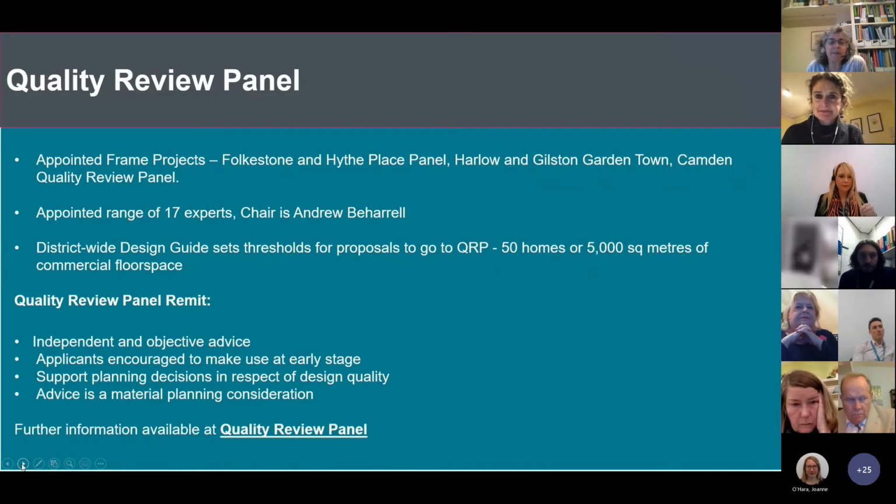One of the things we've done as part of the district-wide design guides is to introduce a quality review panel. This is part, again, of us trying to improve the quality of schemes that are coming forward, and the major housing schemes that are coming through across the district. The district-wide design guide includes proposals for setting up the quality review panel and sets thresholds of proposals which we expect to go to the quality review panel. You can see on the slide that is generally 50 homes or 5,000 square metres of commercial floor space.